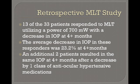This is some of my early data, and I will tell you this is back when I was using 700 milliwatts. We've now gone back to look at these patients. Keep in mind, many of mine are tertiary patients, so a lot of these patients are on a lot of different medications. And so I'm really trying to figure out exactly where to find these. And what I'm finding here, even at 700 milliwatts, is that I was getting about a 50% response rate.